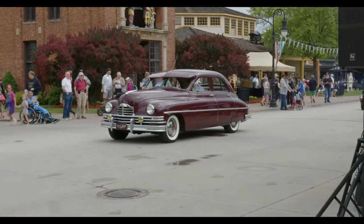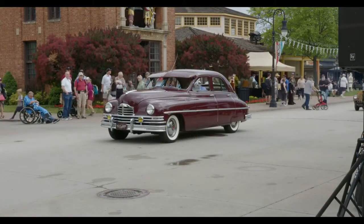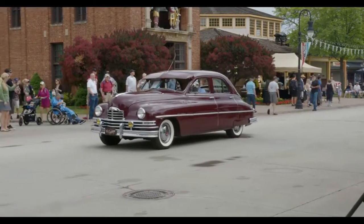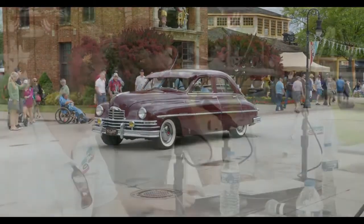Another Packard, and we mentioned that front end grill treatment, and you see it here as well. That tombstone shape, even though it's of course a much different, generally shaped grill than what we saw earlier. But here's Packard post-war. Hey, can we see your numbers, sir? 153. 153, it sounds like. Yeah, 1949 Packard Deluxe 8, brought to us by Paul and Jean Gallagher of Wyandotte, Michigan, just downriver.